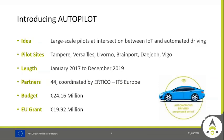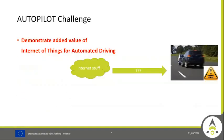So what about the AUTOPILOT project and the Brainport? Well, the idea of the AUTOPILOT project is to have large-scale pilots combining automated driving and Internet of Things. This is done by executing automated driving use cases at different pilot sites, 5 pilot sites within Europe and 1 in Korea. And you can see we started last January, and we're just about halfway in the project duration. We have 44 partners involved, also several associated parties.